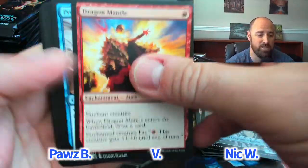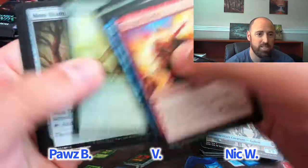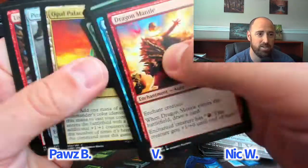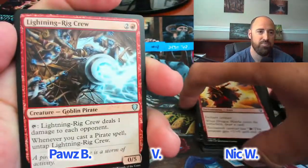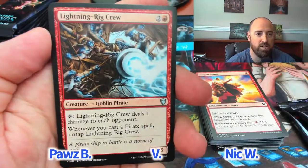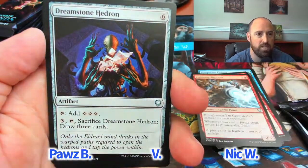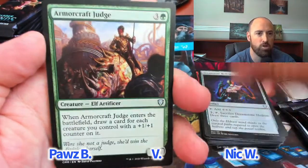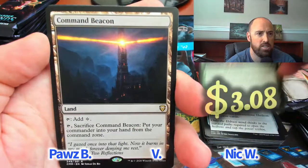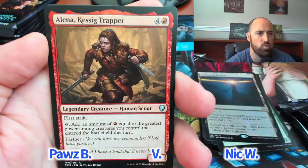One week left after this. And this week, week 6, who you play against is determined on the ending points after this one. Which is another reason why I got to put that Fireside up, even though it doesn't have any sound. Lightning Rig Crew. Dreamstone Hedron, that's a decent card. Armorcraft Judge. Ooh, Command Beacon. I do like Command Beacon. That's a good one. Alina.